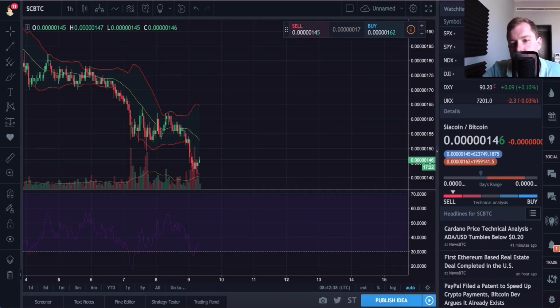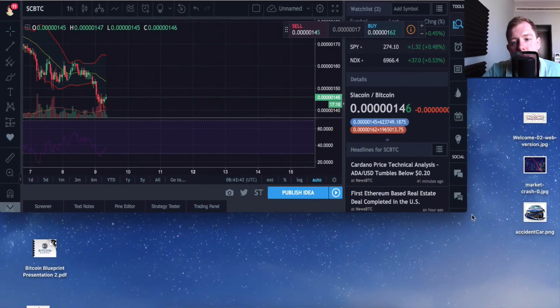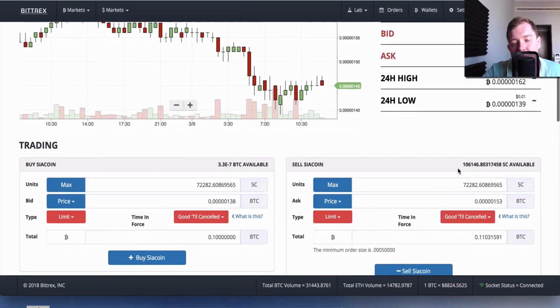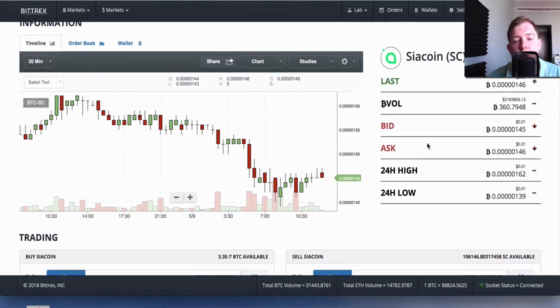I'm not going to be purchasing this sell order and buy order because I already hold Seer coin and I'm pretty happy with my position where I bought in. But this, you can see, would make you 0.01 Bitcoin profit, which is really nice for a trade that would probably take you maybe around 3-4 hours, and that trade could get fulfilled.